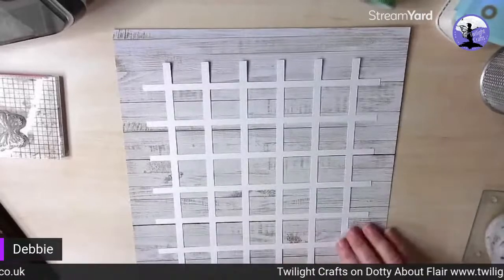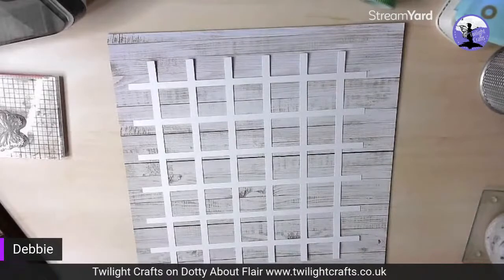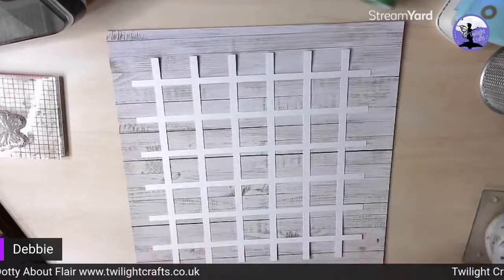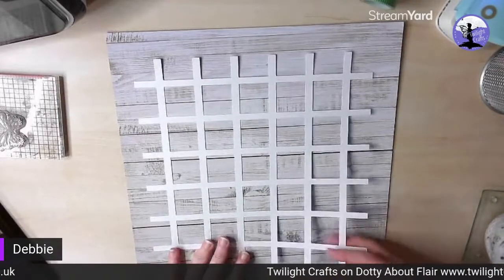Love that. Love a grid. I've not tried one. You've done quite a few backgrounds. They seem to be really popular because you can use them in so many different ways. Yeah, lots of people said they'd like more backgrounds. So I've listened to comments and I've done more backgrounds.